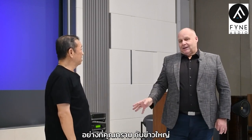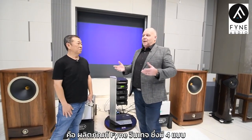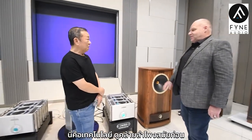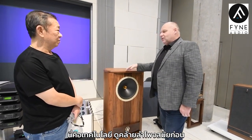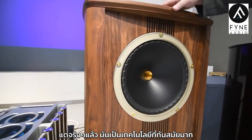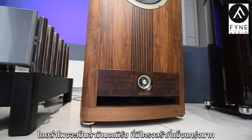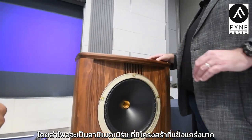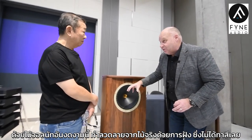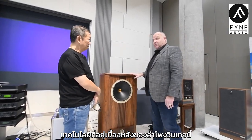Really, the big news is the Fyne Vintage products, a small range of 4 products: the 5-inch, 10, 12, and the big 15s, which we have on display here. Technically it looks like an old product, but it's very modern in its technology. It's an American walnut cabinet with a burr walnut control panel at the front, but the chassis of the speaker is a birch ply laminate, so it's a very strong structure with this beautiful walnut and real inlays. That's not painted, that's proper inlay on top. The technology behind these Vintage models and the whole Vintage range is amazing.